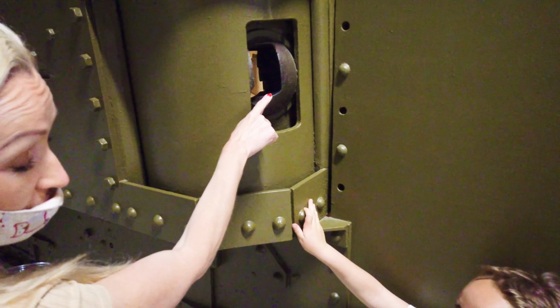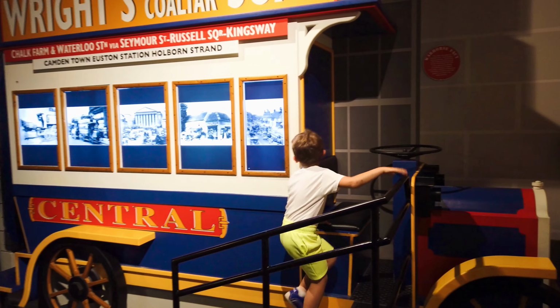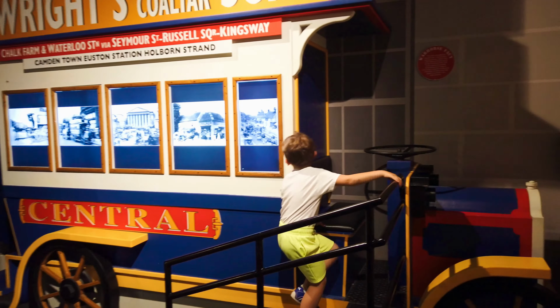Where they were shooting out with their guns. This is hard to drive. There are 12 hands. Nearly 13.